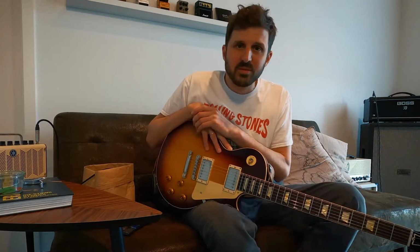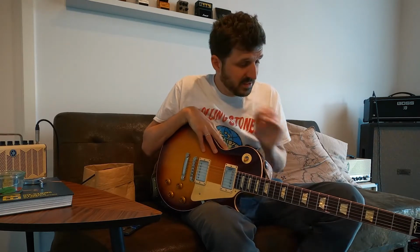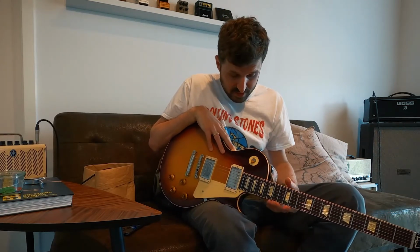Obviously, there are other parts that are more important when it comes down to playability, like the neck, the frets, and the setup in general, but the looks are important because you need the vibes, you need the mojo, and then it will inspire you, and that's fun.